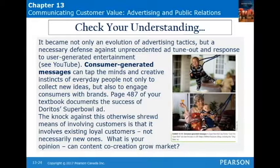Can content co-creation grow market? And Exhibit 13.10, Consumer-Generated Messages. Super Bowl. Okay, sorry, there's the Latin letters, and I forget how to read the Latin letters like this. XLV. Doritos Crash the Super Bowl, and I can't Google it because I'm recording. Anyways, ads took place in USA Today's Ad Meter Facebook ratings, including this Sing Baby ad.